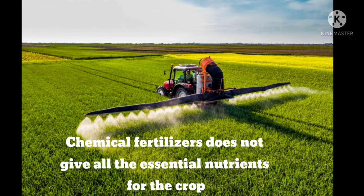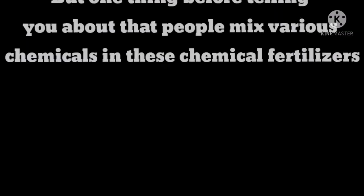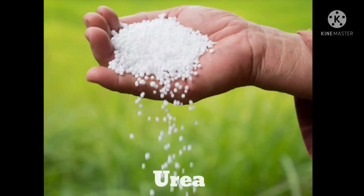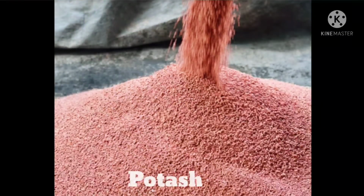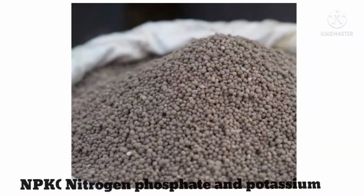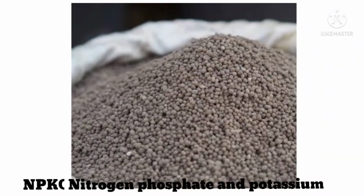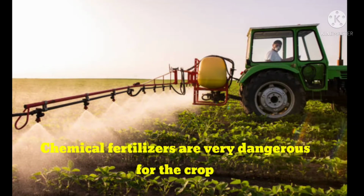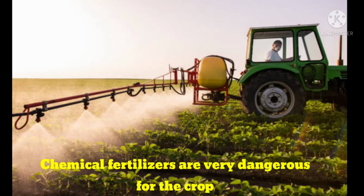Chemical fertilizers do not give all the essential nutrients for the crop. But one thing before telling you about that, people mix various chemicals in these chemical fertilizers, such as urea, potash, NPK, meaning nitrogen, phosphate and potassium, and ammonium phosphate. Chemical fertilizers are very dangerous for the crop.